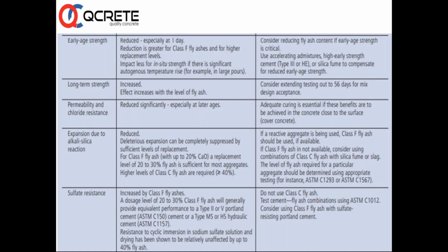You cannot have high early age strength when you are using OPC fly ash unless you shift to lower replacement levels, or you use certain modern day admixtures to get early age strength. You may have to use accelerating admixtures, or you may have to use materials like silica fume or such additions to gain early strength.